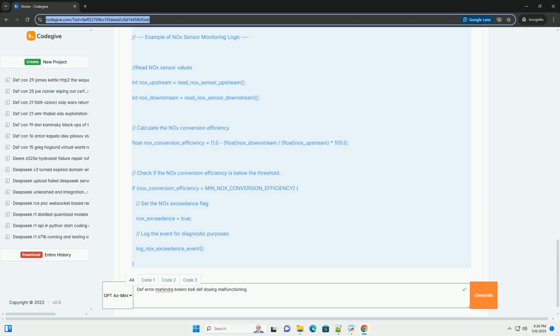7. ECU reflashing/software update, advanced. In some cases, a software update or recalibration of the ECU may be necessary to resolve DEF system issues. This requires specialized diagnostic tools and software, and is usually performed by a dealership or qualified technician.